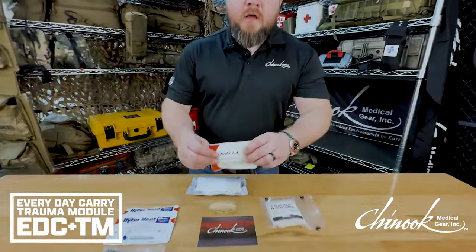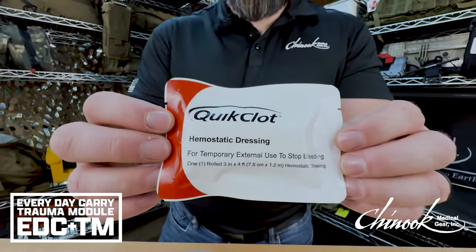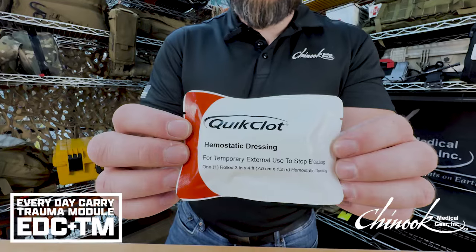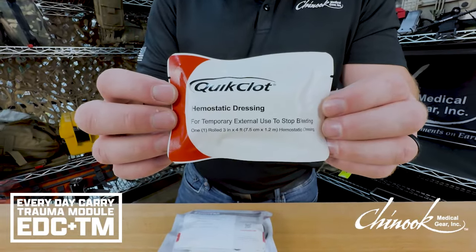First, we'll talk about QuickClot hemostatic dressing. When you're facing a life-threatening wound, you need a way to stop the bleeding fast. QuickClot's hemostatic technology works to accelerate the clotting process, even in heavy bleeding situations. It's used by military and first responders because it works, and it works quickly.